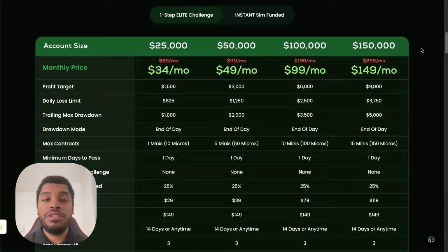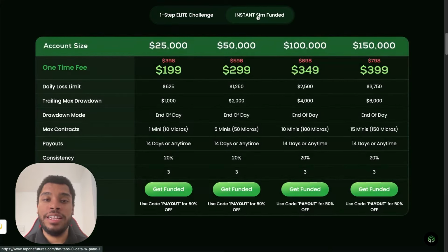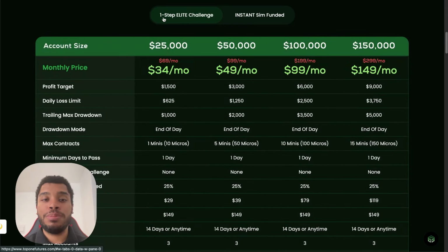So, now that I've given you an overview of Top 1 Future, let's talk about the type of challenges that they have. As you can see, currently they offer a one-step challenge and an instant sim funded. Now, when it comes to the one-step challenge, the size goes from 25,000 to 150,000. And if you remember, before I told you that the maximum allocation that you can have is 450,000. The reason is that each trader can have a maximum of 3 accounts. So this means that if you have 3 accounts of the maximum size, you're going to end up managing $450,000.